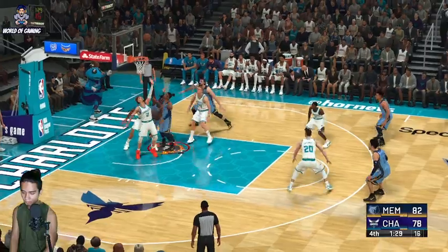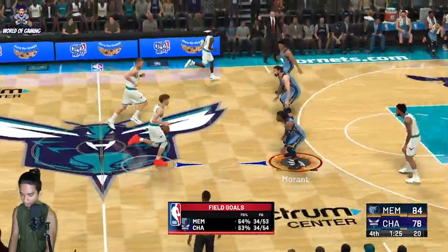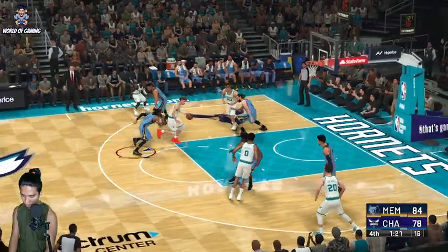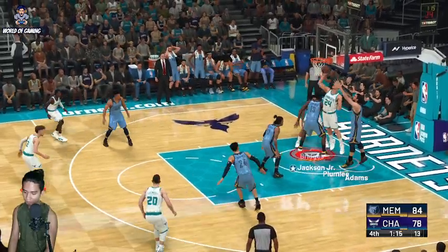Here's Morant. Jackson trying to break free. And that one's good. Morant's got 48. You can just see the passion and love with which he plays the game. You see how he prepares, the work ethic, the way he interacts with his teammates. And when he hits the floor, it's all about the game.